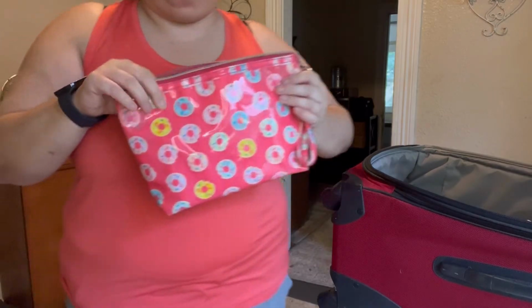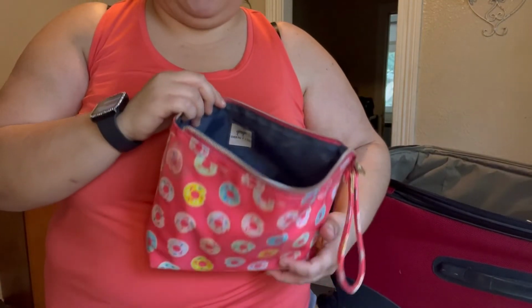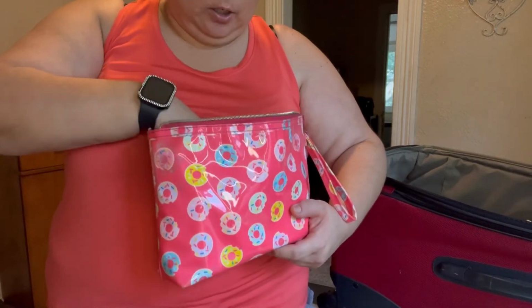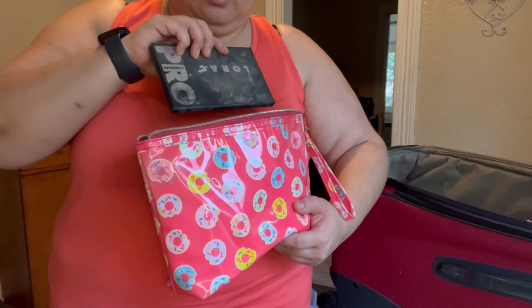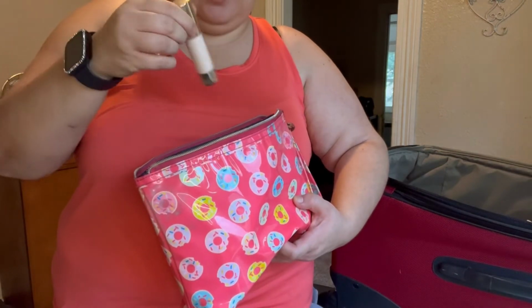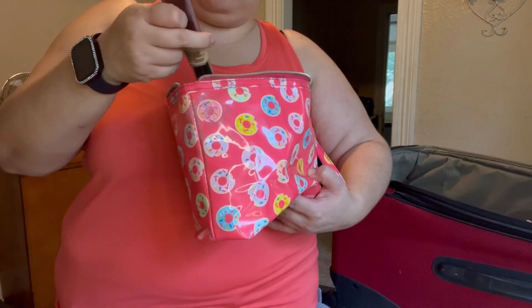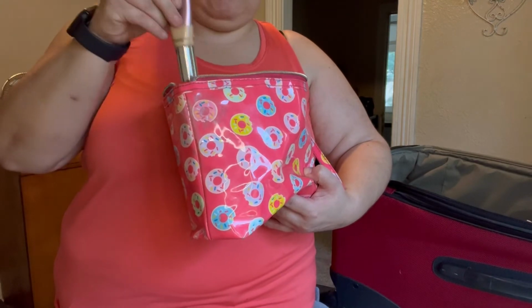Instead of taking my big makeup case, I'm gonna take this because I'm not taking very much makeup. I have deodorant, my toothbrush, this, and all my simple makeup. You guys know, Rare Beauty. I think I am bringing a sponge. Concealer. I am taking 2 shades of foundation. I'm taking the It Cosmetics.